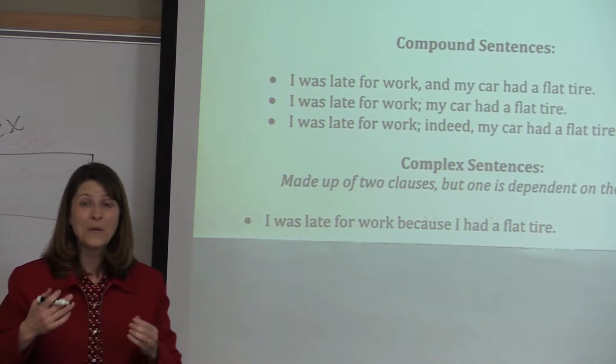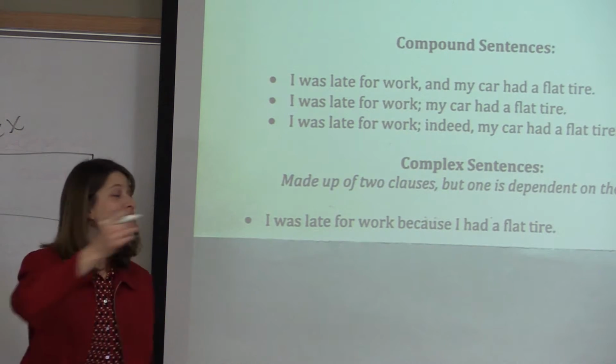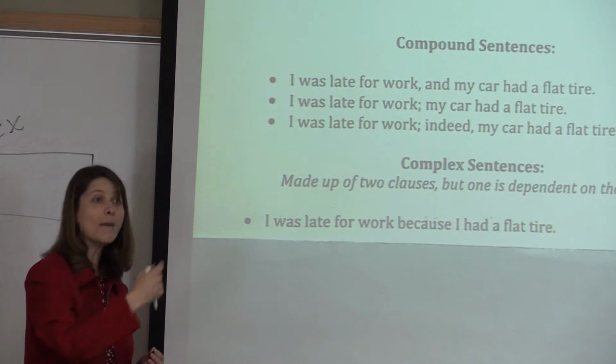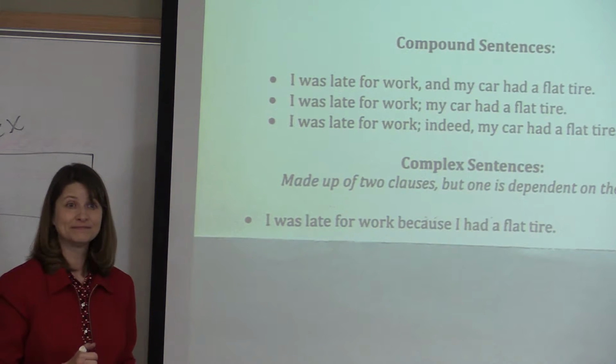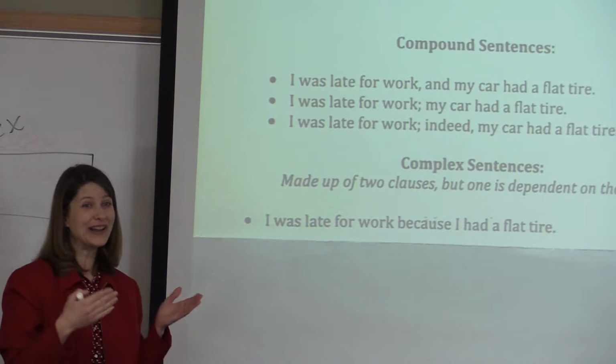No, he's going to be saying, what? What happened because you had a flat tire? Right? This is dependent on something else. Now what made it dependent? Because. That's right. Because. Bully word. We had a bully word slip into it.